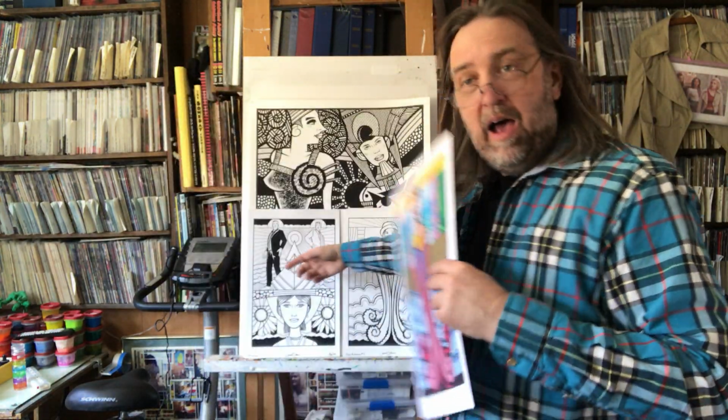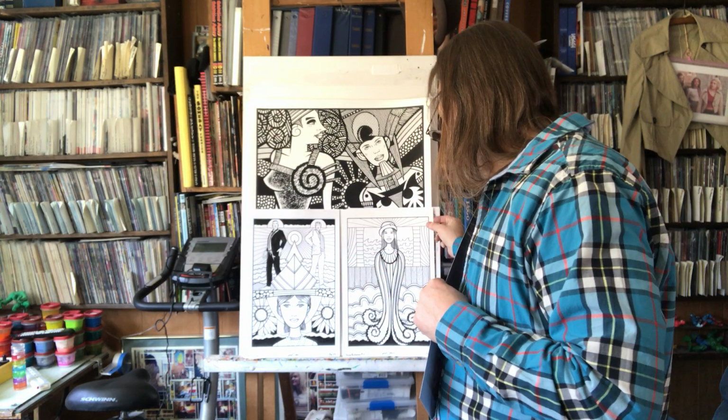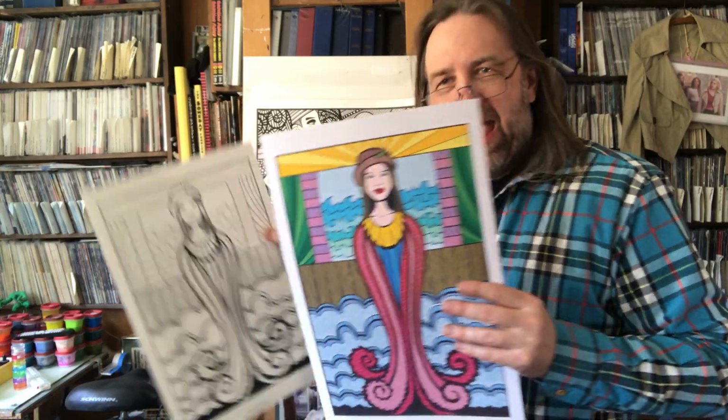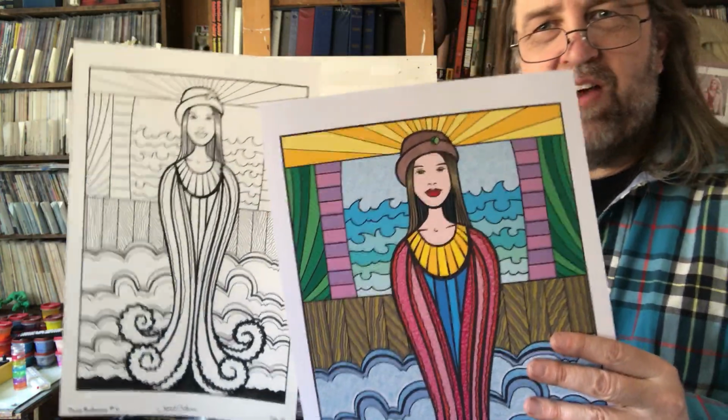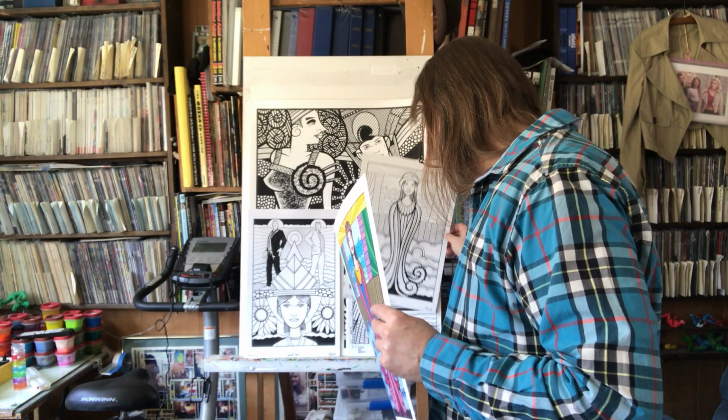It's funny, I did this one last week and I still haven't colored it. But for some reason, after doing this one, I was like, ooh, I just felt like diving into the color on it. That's the way it is when I'm doing it willingly.